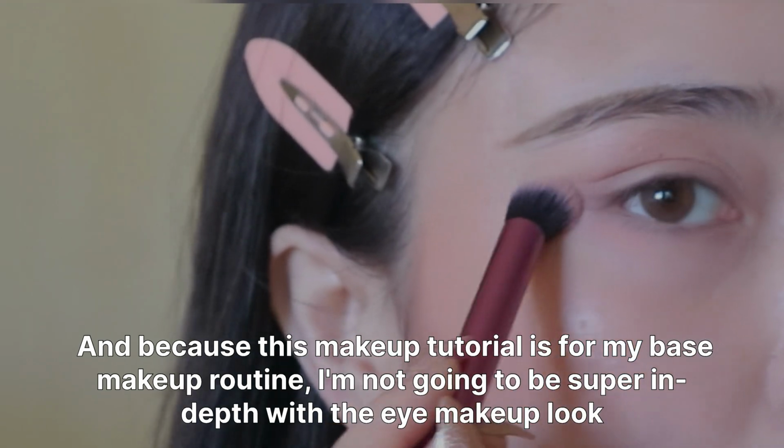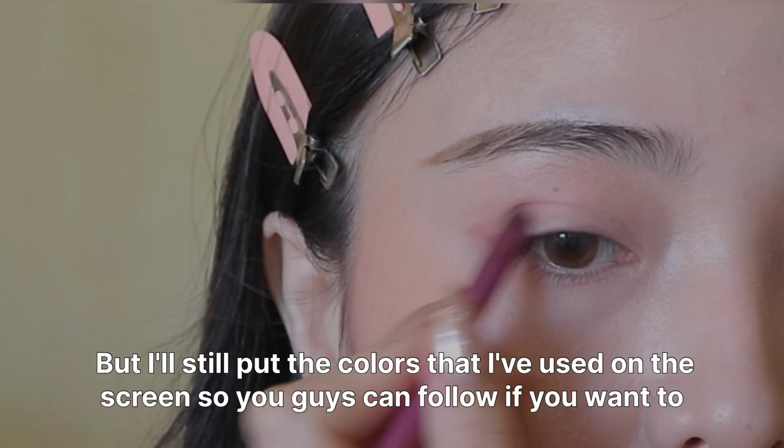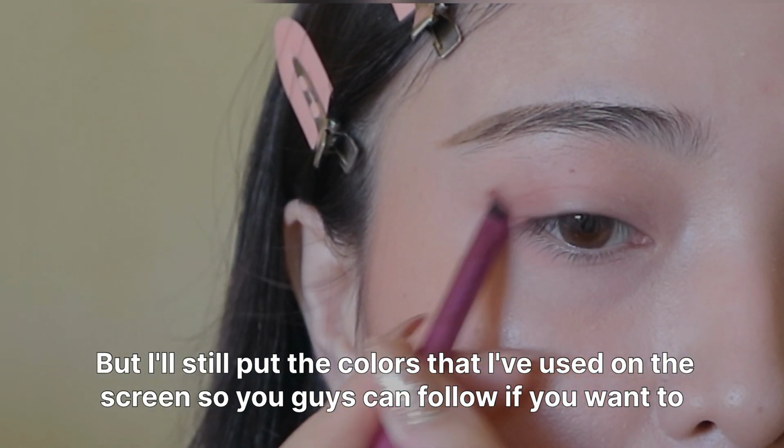And because this makeup tutorial is for my base makeup routine, I'm not gonna be super in depth with the eye makeup look, but I'll still put the colors that I've used on the screen so you guys can follow if you want to.